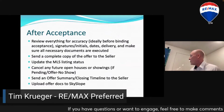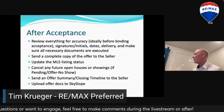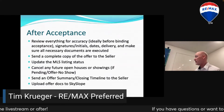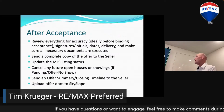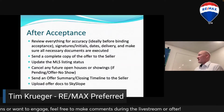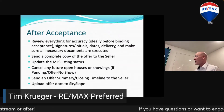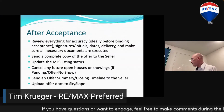If your offer is no-show, which is still pending, technically it's called pending in Paragon, but the label is offer no-show, it means no open houses, no showings. So cancel any future open houses or showings if it's offer no-show. Send an offer summary or a closing timeline. However you do that, send something to the seller so they know what they accepted and what to expect and the deadlines to watch, and do they have anything to do. Make sure they know what they have to do. Make sure they know what the buyer has to do and what we're expecting.